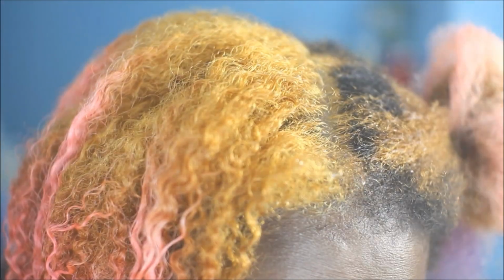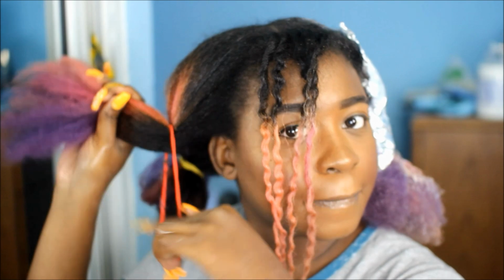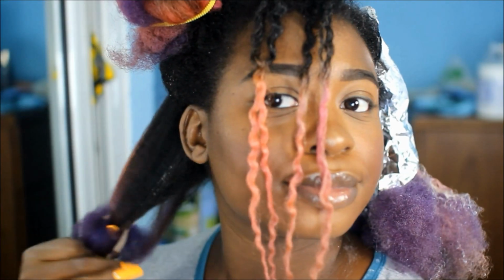For about 3 years, I have literally dyed my hair every single color you can imagine. At first, I was able to maintain the health and length of my hair for a really long time because I would only bleach my hair once a year. So as soon as I bleached my hair, I would dye my hair any color that I wanted.